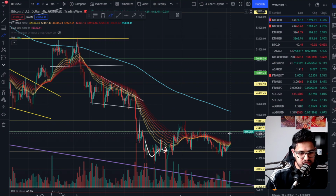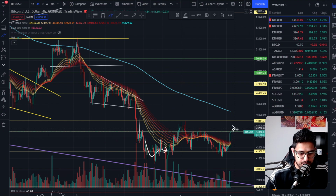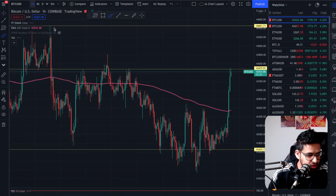Can we at least close today? We've still got another 4 hours left of this 4 hourly candle. Can we at least close this 4 hourly candle above and maybe get a retest before heading through to 44.5? That could be very interesting if we can get that. Let's take a look at the hourly.